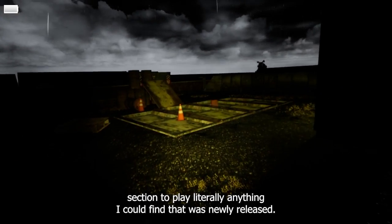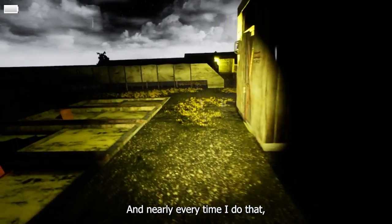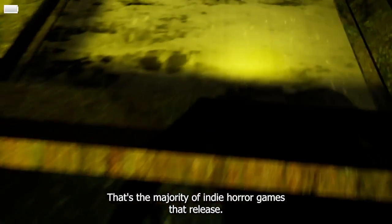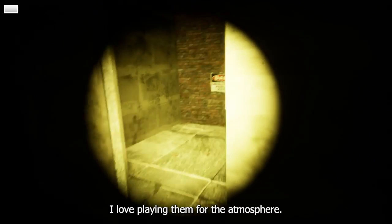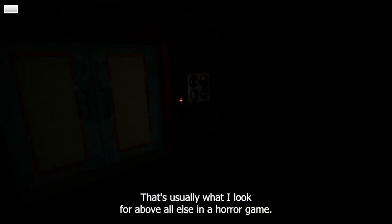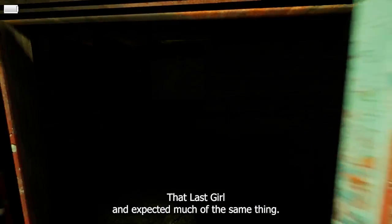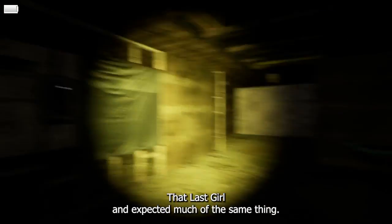I was looking around Steam in the horror section to play literally anything I could find that was newly released, and nearly every time I do that, I usually end up with a walking simulator in a dark setting. And let's be real, that's the majority of indie horror games that release, and that's fine. I love playing them for the atmosphere, that's usually what I look for above all else in a horror game. But I saw this game release the same day called That Last Girl and expected much of the same thing.